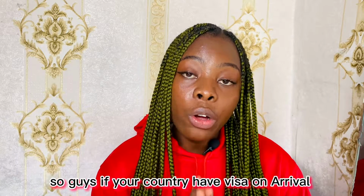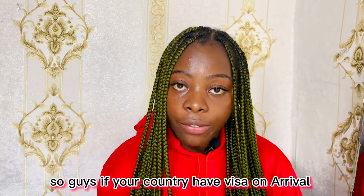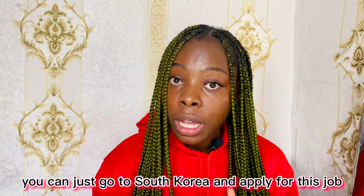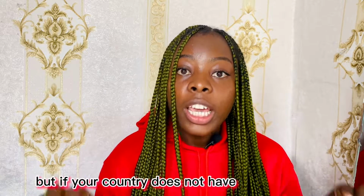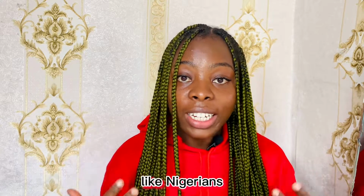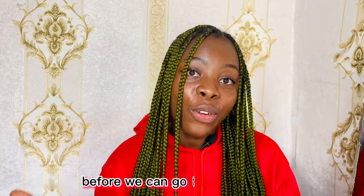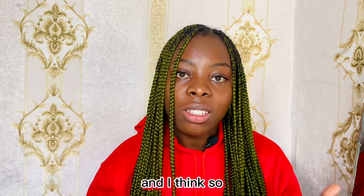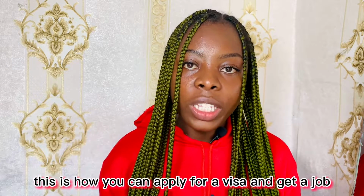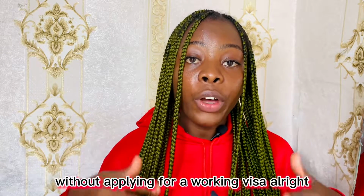Guys, if your country has visa on arrival, in a sense that you can go to South Korea without applying for a visa, then that's good for you. You can just go to South Korea and apply for this job. But if your country does not have visa on arrival, you have to apply for a visa. Like Nigerians, we have to apply for a visa before we can go to South Korea. And I think so many countries have to apply for a visa before they can travel to South Korea. And you want to come to South Korea to work. This is how you can apply for a visa and get a job without applying for a working visa.